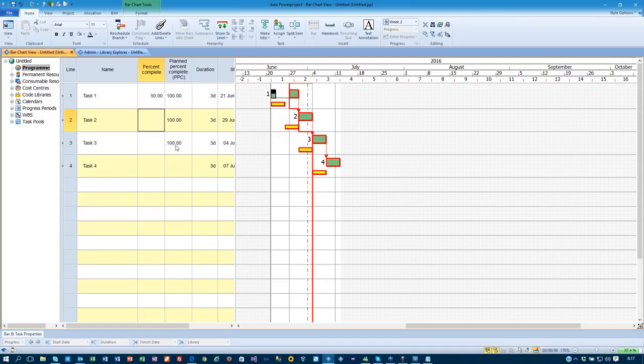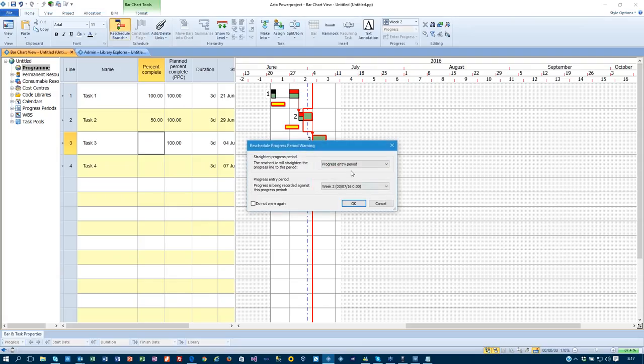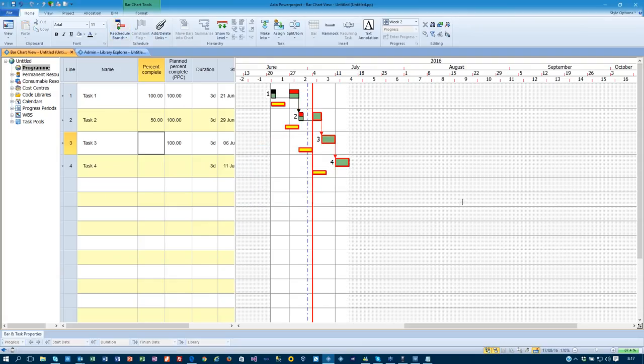My plan percent complete columns now tell me how much I should have done, and if I say that I've done 100% of that, do notice here now that the actual progress on the task is highlighted in the color of the progress period line. So this allows me to see how much I've actually got progress and where it was done. I can then say I've done also 50% on that, reschedule that, just leaving it as straight in the line, and it then updates in that line there.